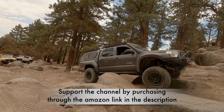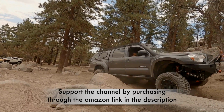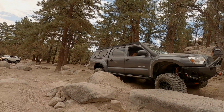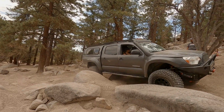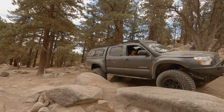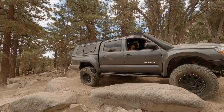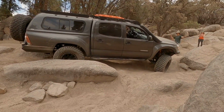Hold for a minute and see what it does. There it is. Okay, rear's coming up. Good. Okay, right there. Okay, stay where you're pointed. Go ahead, drive forward. Keep the rear locker on, yeah. Okay, now start coming towards me. Okay, front's gonna climb.